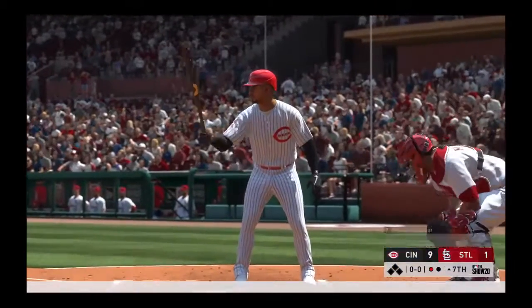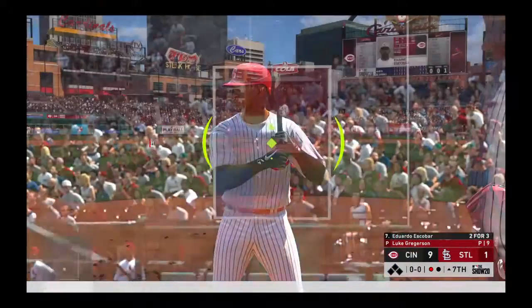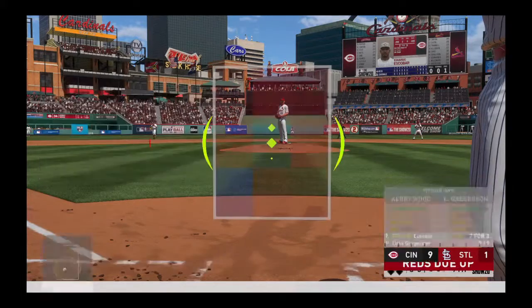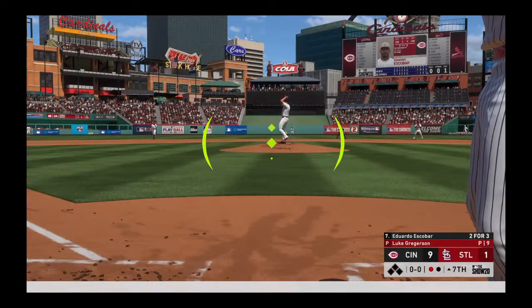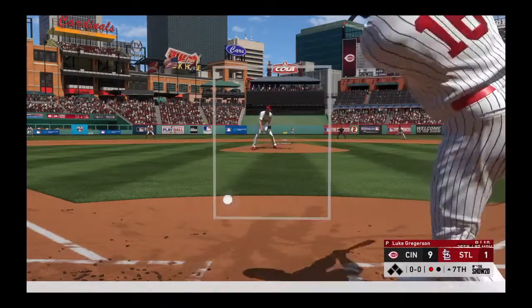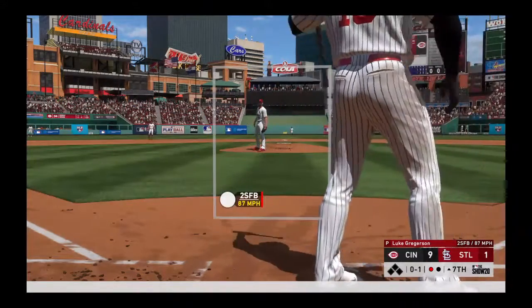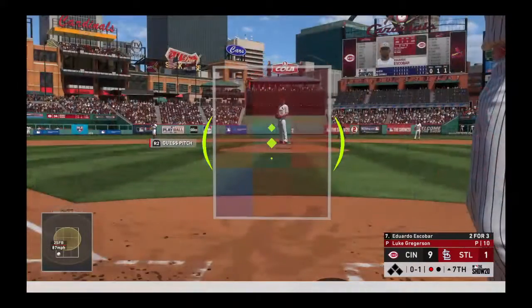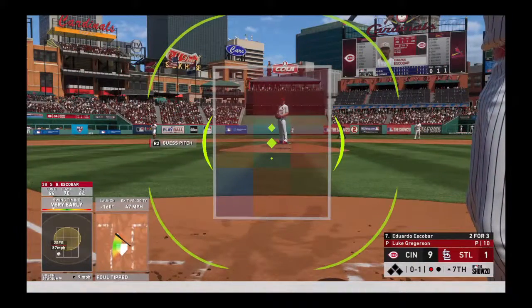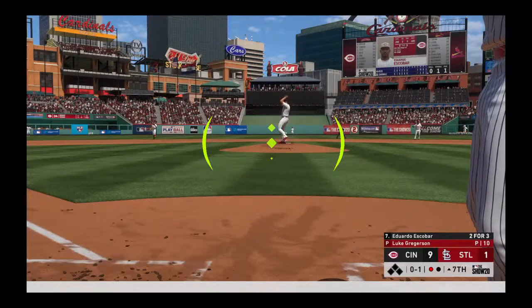Digging in, the switch hitter, Eduardo Escobar. He's 2 for 3 and looking for more here. First pitch on its way. The pitch.